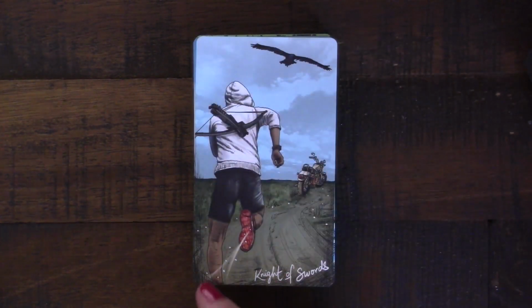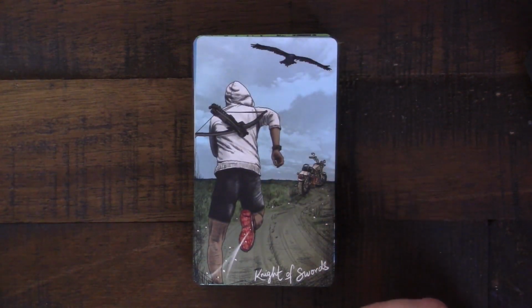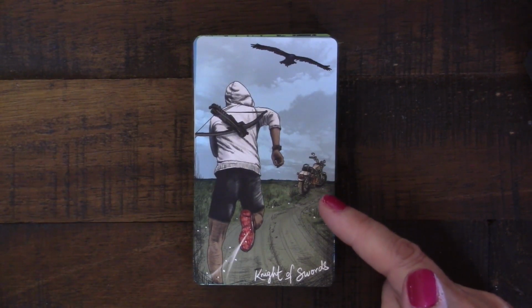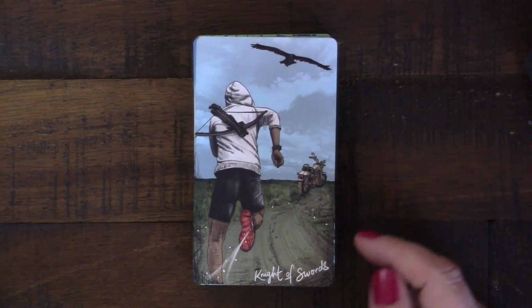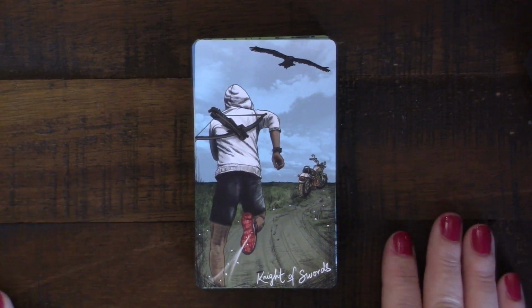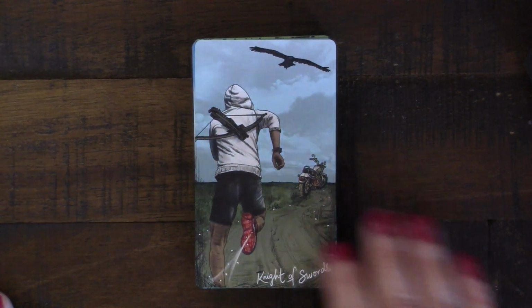I love him. He's like off. Look, he's got a bow. He's got the, you know, raven overhead. He's running to the motorcycle where he is going to jump on and go save somebody off in the distance from the zombie apocalypse. Doesn't that look like an apocalypse thing? He's a hunter. He is going to save the day. Such a motion-oriented knight. I love it.